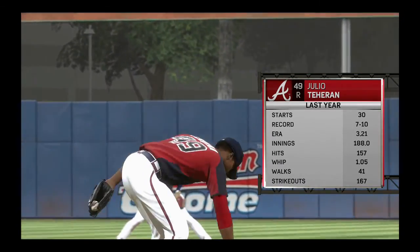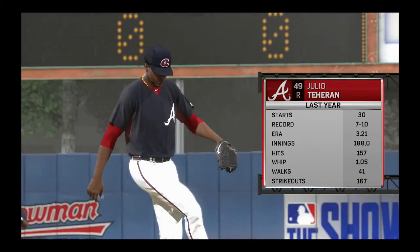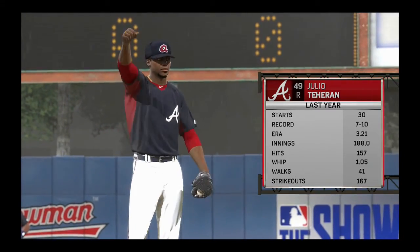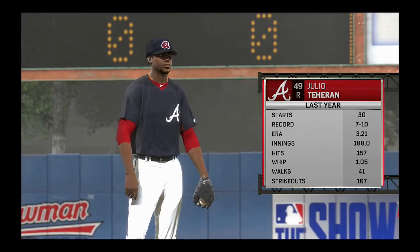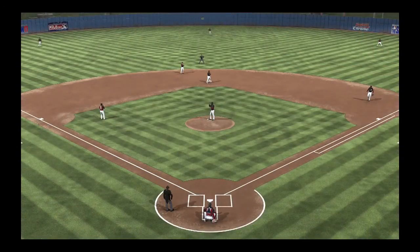Julio Teheran, a Colombian native, gets the call to start this one. What's your take on him, H? Well, he uses both the 4-seam and the 2-seam fastball, and what I like about it is the movement that he's able to create with both those fastballs.